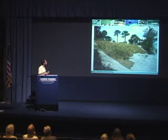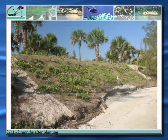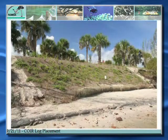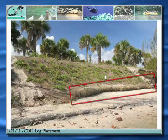Those are the types of flowers. And then 2 months after planting, so this was in September of 2011. In the September picture, we saw that we're getting a little bit of a scarp form along the bottom there, so we wanted to mitigate for that. So we got some logs that were made out of that coconut fiber and placed them at the bottom.